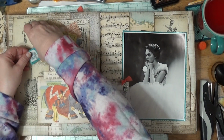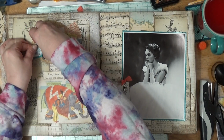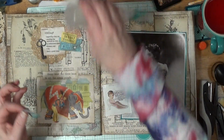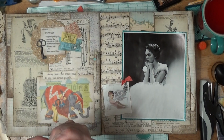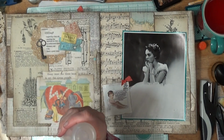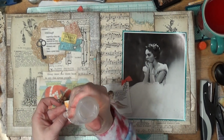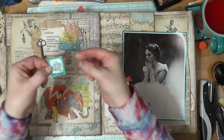Can I pick this up? Because I'd like it to go right there. Oh, I can do it. Okay, that'll work for me. Whoops. It looks like a castle. My stamp does.